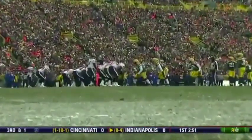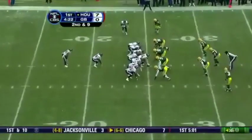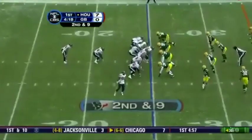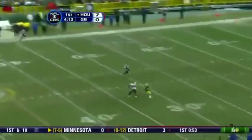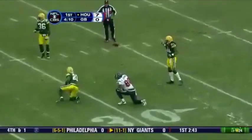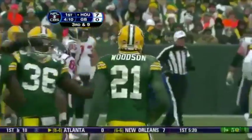So that brings up 2nd down and 8 at the 25-yard line. Leach and Slayton line up in the aisle. Andre Johnson, the motion man. Play fake, shot. Looking down the field for Johnson. Throws it into double coverage, incomplete. And Johnson at the 30-yard line. Woodson, Al Harris, both in on the play.